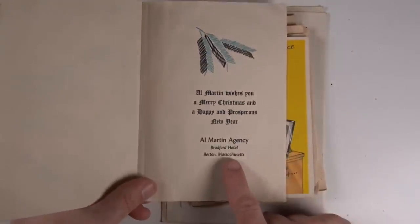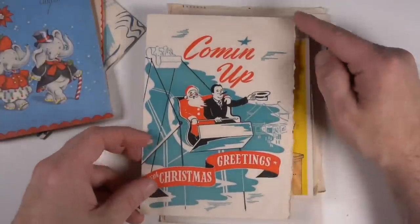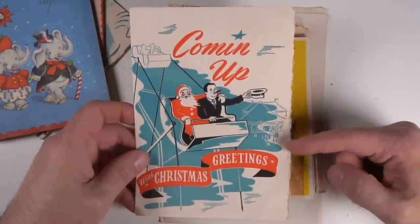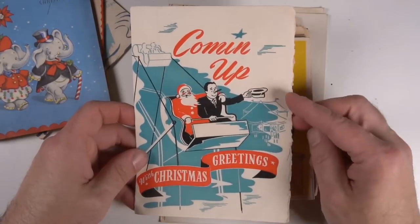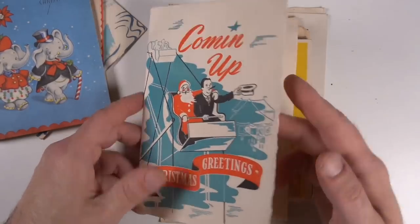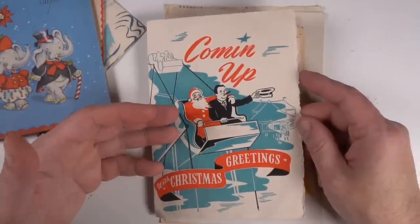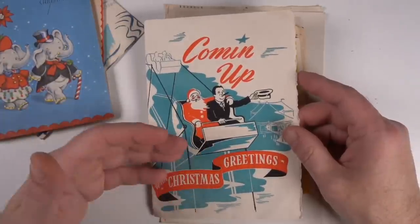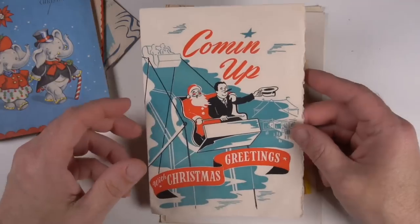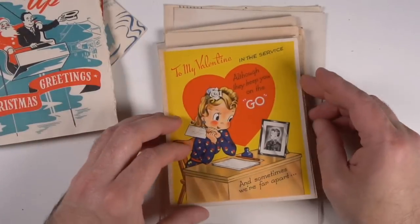This is from the Bradford Hotel in Boston, Massachusetts. So this is something they sent out. It has the old parchment-style jagged edge here. Santa Claus on a Ferris wheel, probably the manager of the hotel, or they had some sort of event going on. Something like this one here might go for $100, $125, if it's from a specific hotel, a specific business. Tons of businesses put these out. Even the mailman used to send them out to folks they delivered mail to.